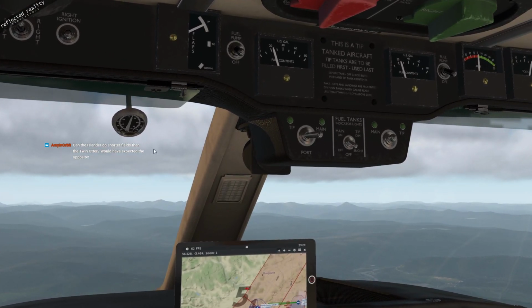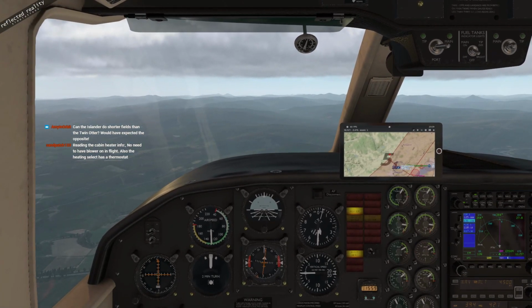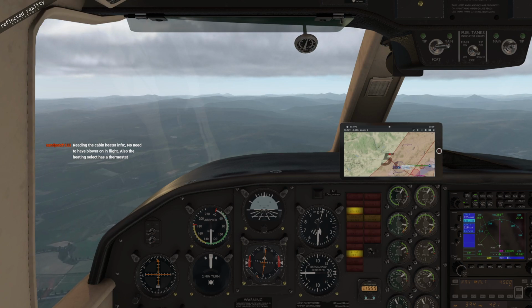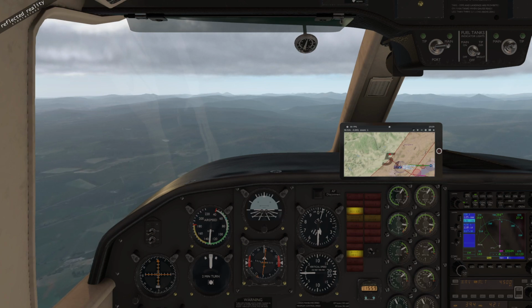Can the Islander do shorter fuels than the Twin Otter? I'd expect the opposite. The differences, I think, are down to how the aircraft are certified. Without getting too technical about it, I believe the Islander is Performance Category B and the Twin Otter is Performance Category A. Now what that means is that a Performance Category A aircraft is an airliner.